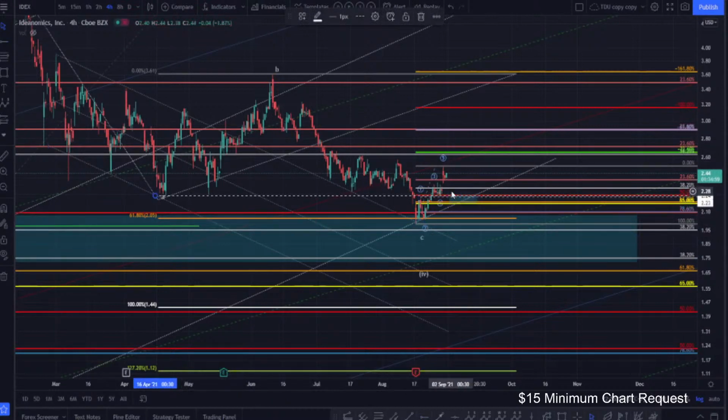Now we're through and I come back to test from above. I actually kind of like that now. So if we get a little 3 to come back here, now look, I'm working off a prior support. It was the support, now the resistance. It breaks as resistance, and now we're coming to test it as support at a 50. Now, if I get that, I got a target.